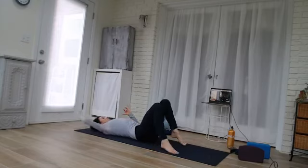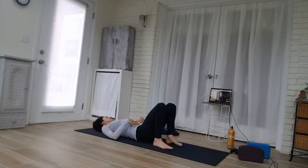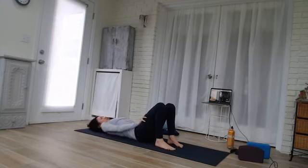And this time, no block. We're going to do a little more core work here. So press into the feet. Again, take the hands to the fronts of the thighs, and same thing, especially with an exhale. We tighten back, low belly and ribs in, pull straight back. And here again, it's fine to pull the back towards the floor, and with that, the pelvis has to curl up a little bit.